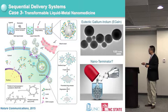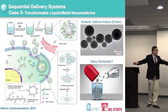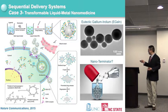So we created a nano-terminator, just like the movie Terminator. Originally it's like a bulk material, and later on they can form this kind of small nanoparticles inside cells. They can fuse together and eventually can disappear. Okay, terminate. Yeah. So by the way, we call it a nano-terminator.